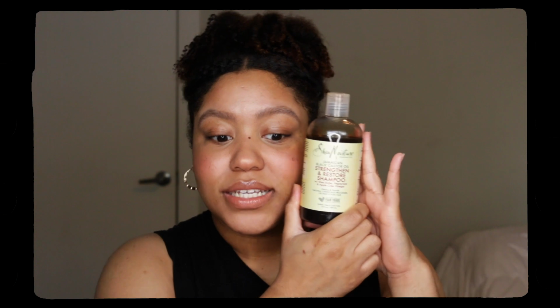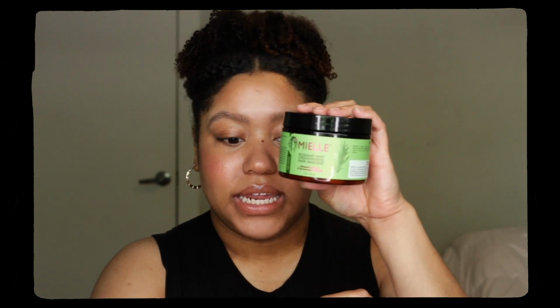Once my pre-pooing is done, I'm going to shampoo with my Shea Moisture Black Castor Oil Strengthen and Restore Shampoo, which is my favorite shampoo ever. After that, I don't condition. I just go straight into my deep conditioner, and I'm going to deep condition with the Mielle Organics Rosemary Mint Strengthen Hair Mask infused with biotin. And it looks like this. This is going to be on my head for about 30 minutes.